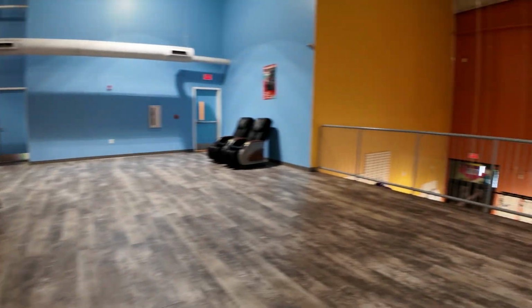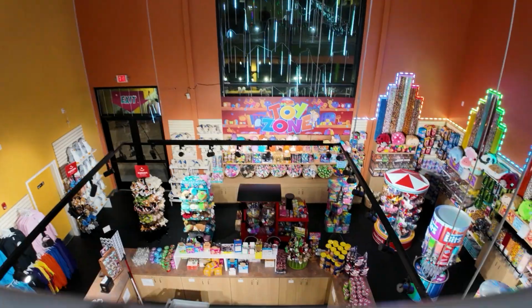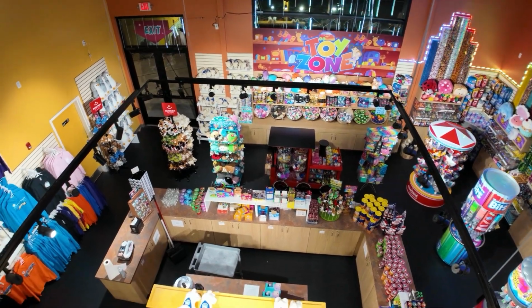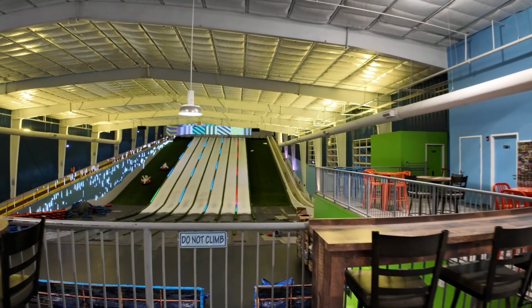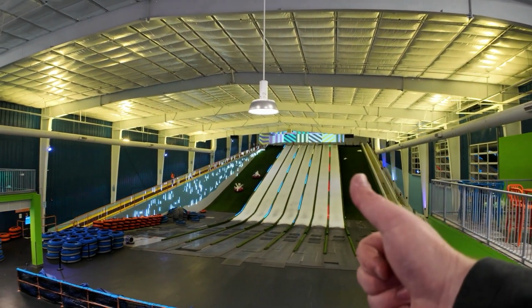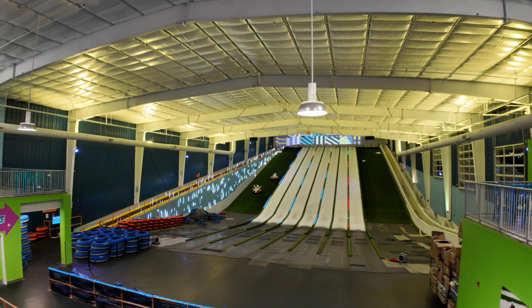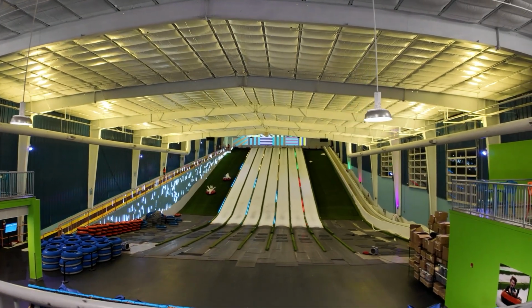Over here on the other side, it's just a little lookout over to the toy zone that they've got. This little gift shop that they've got here at Pigeon Forge Snow. And then one more look at the snow tubing mountain that they've designed right over here. Very cool. All right, let's head outside and then we'll wrap up this video and I'll share some pricing and other details with you. Let's go.